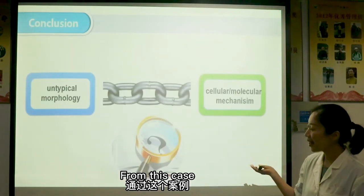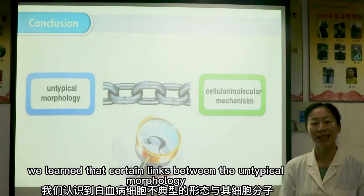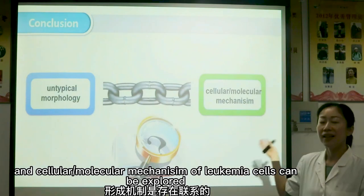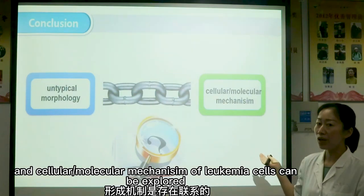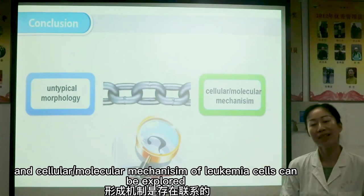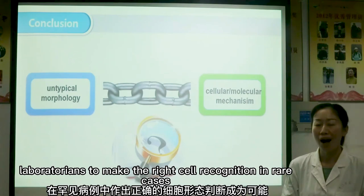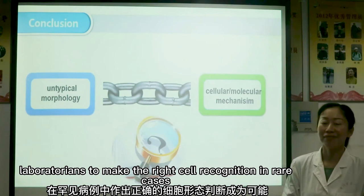So from this case, we learn that certain links between the atypical morphology and the cellular or molecular mechanisms of leukemia cells can be explored, making it possible for clinicians to make the right cell recognition in rare cases.